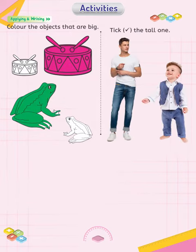Tick the tall one. Here are two more pictures. You see a man and a child here. Tick the man who is tall.